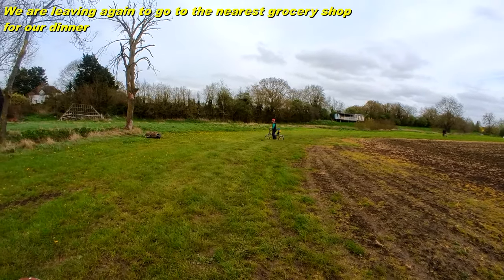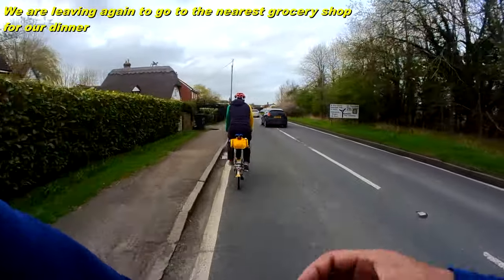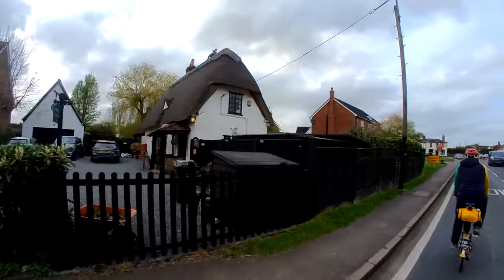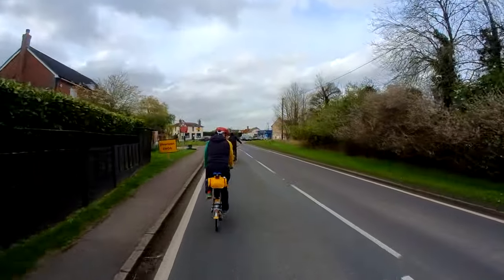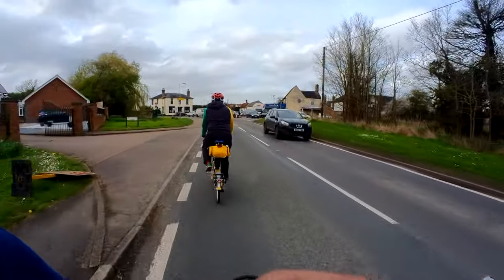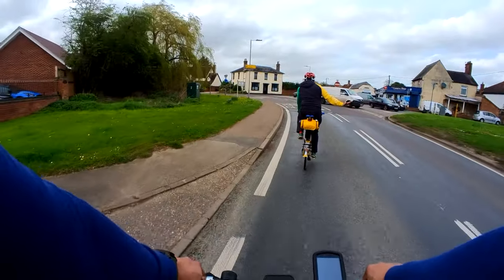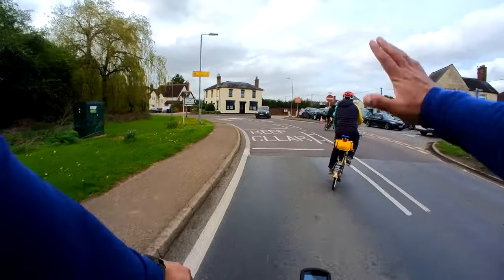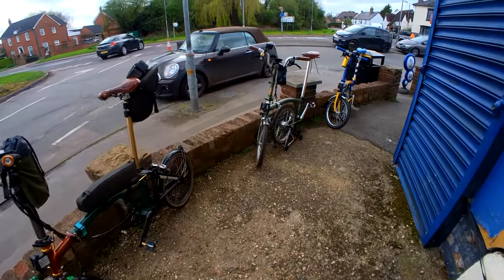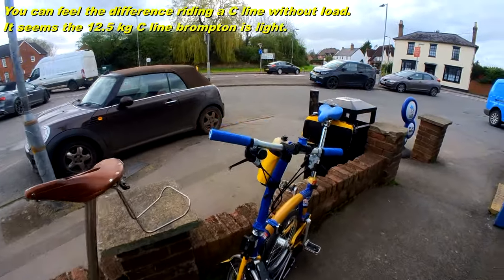Ilog yan? We're on our way getting our dinner. Nice. Touch the roof. Small village. Kaan, pag walang laman, super light without any luggage.